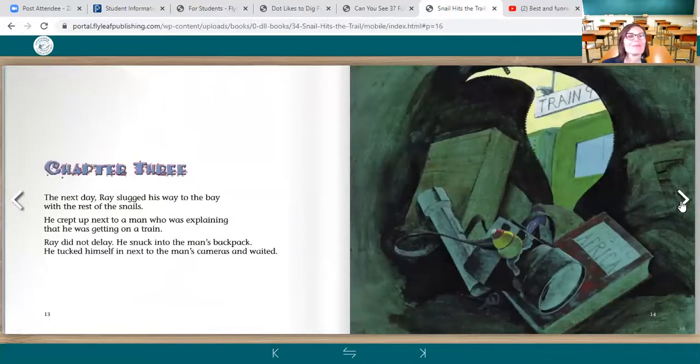Chapter 3. What do you think Ray is going to do? Will he really learn to fly? The next day, Ray slugged his way to the bay with the rest of the snails. He crept up next to a man who was explaining that he was getting on a train. Ray did not delay. He snuck into the man's backpack. He tucked himself in next to the man's cameras and waited.